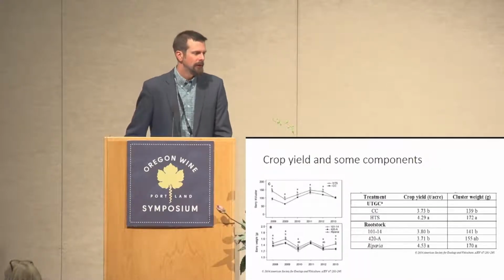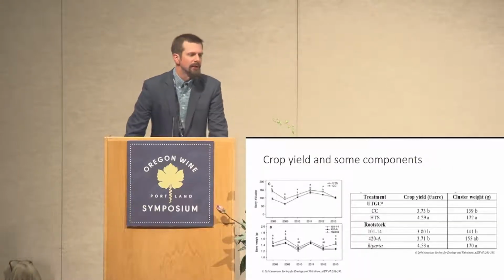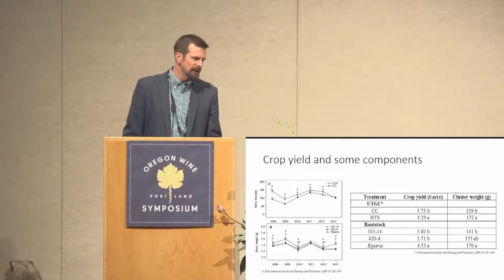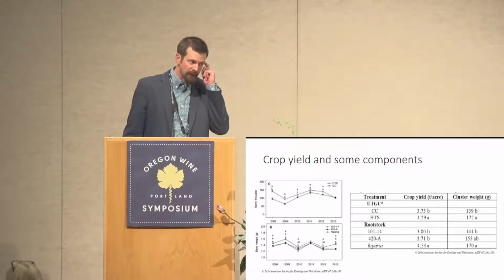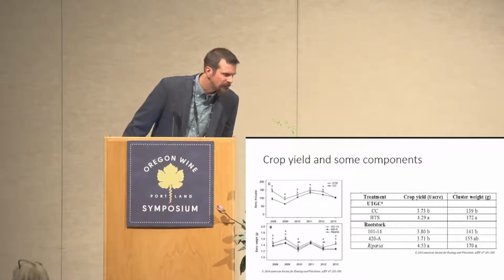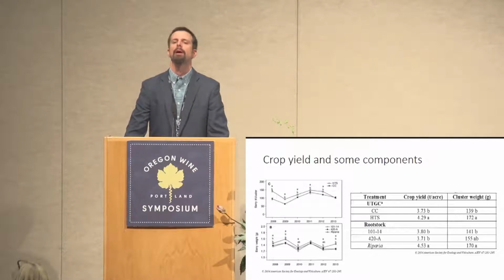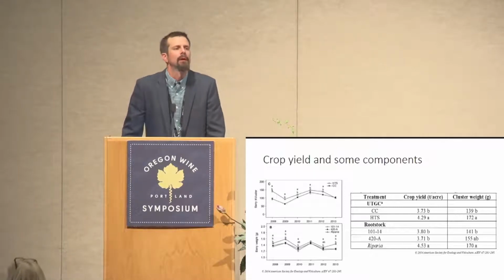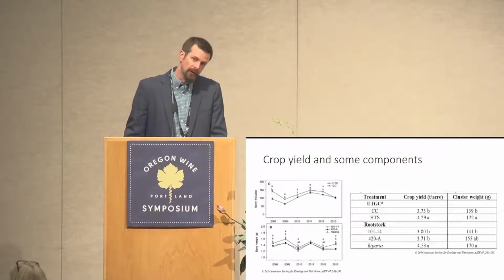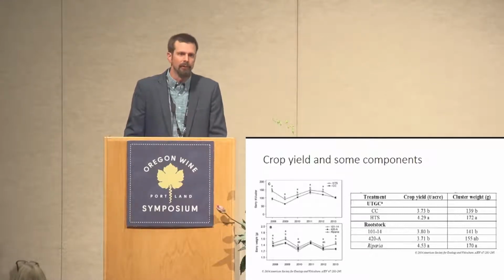What about yield? Cover crops tended to depress yield a little bit compared to the herbicide-treated strip, and it was mainly a function of cluster weight reduction. And the top left figure shows it was due to a reduction in berry numbers per cluster. So there were fewer berries per cluster in the cover crop treatments compared to the herbicide treatment, which resulted in lower cluster weight, which resulted in lower yields.